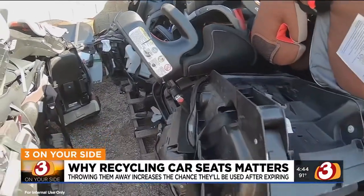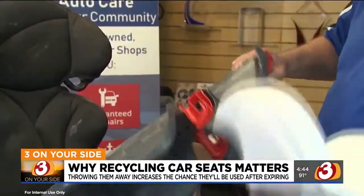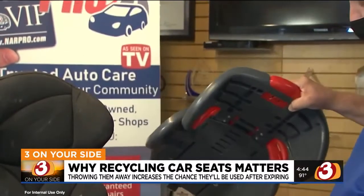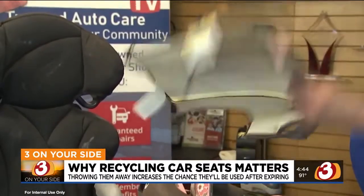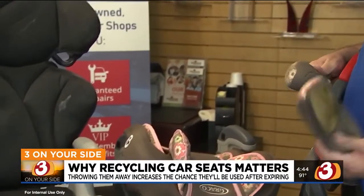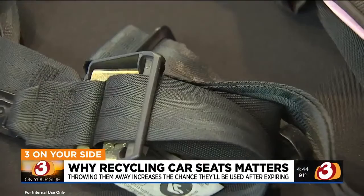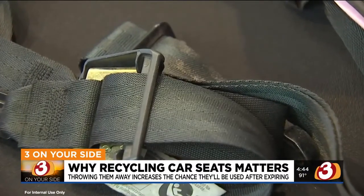Thousands of car seats piled up across the valley and ready to be recycled. This will be made into building material. This will be recycled as plastic. It's not just the foam, plastic, and metal that will be reused. The pads will become dog bedding and chew toys at shelters. The straps can be turned into leashes. The pets will love it.